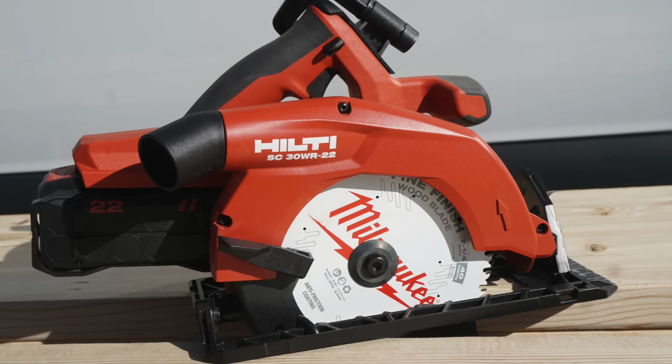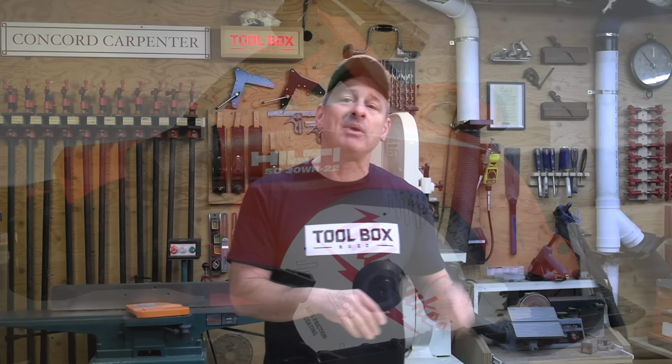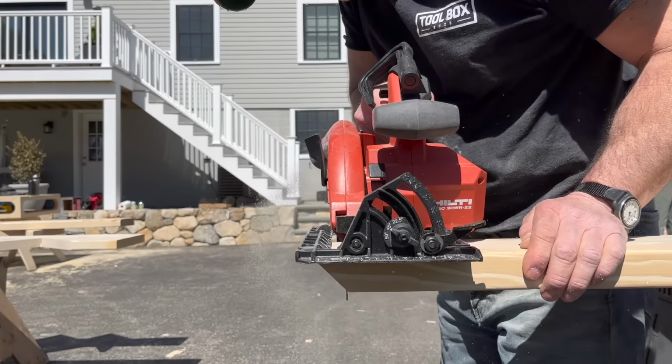The engineering and the fit and finish on this saw, really nicely done. Bevel stop knob, legible and accurate scales, the 45 stop, real nice, real nice. Next up for Hilti, track saw compatibility, please.